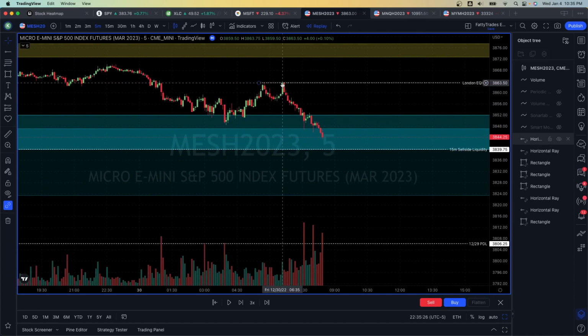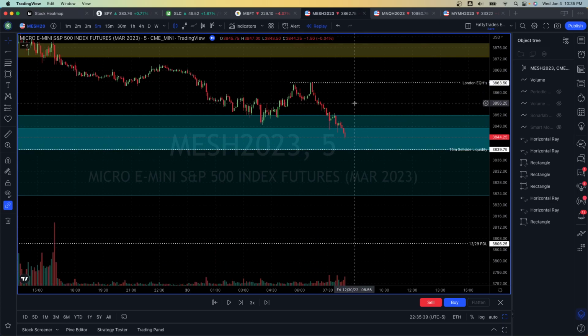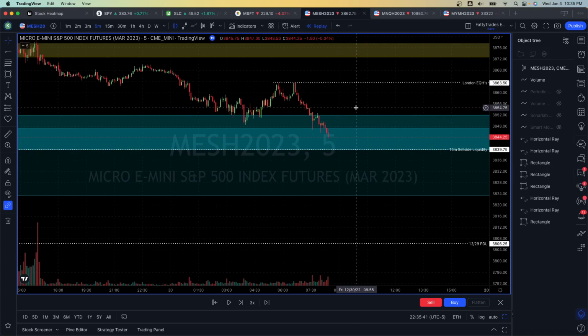We have our equal highs, which will likely be a target. Actually, because of these equal highs, ICT on his Twitter ended up calling this out to be the end of day target, and he called that out at 10 a.m. And this is the reason why. But first, we need to deal with this fair value gap.